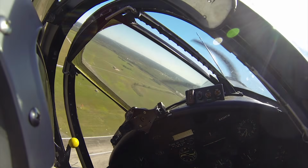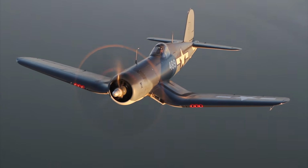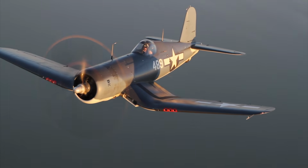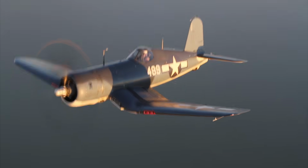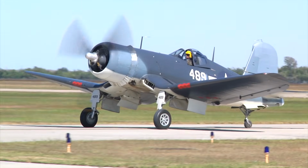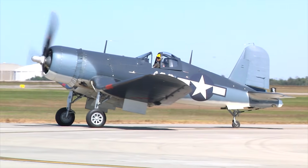The Corsair has this special bent wing that people look at, and it's made it famous, the bent wing devil or the whistling death. The Japanese had a lot of different names for the airplane. The reason for the bent wing was they knew they were going to try to operate off of aircraft carriers, and they needed a very strong gear to absorb the shock of an aircraft carrier landing. So it needed to be long enough to have prop clearance.